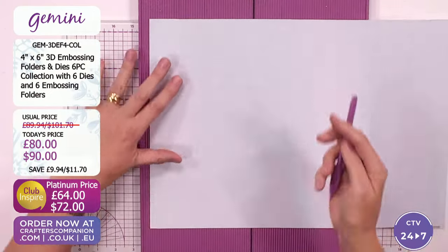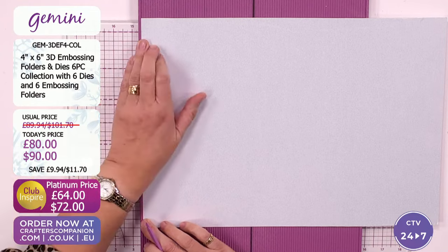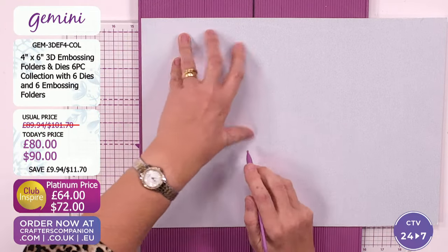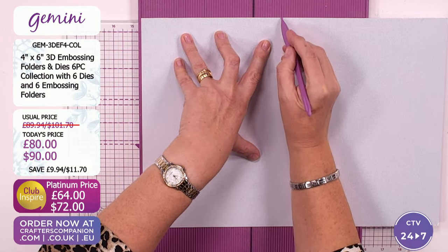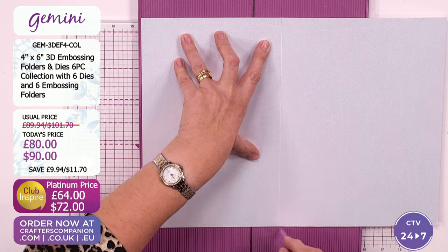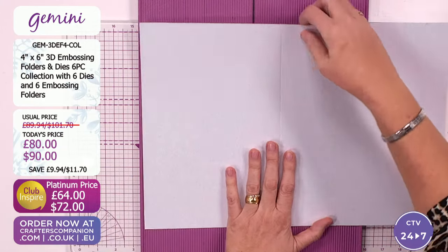But what I'm going to do with mine, we're making a 7.5-inch card blank. So I've got mine in on the left-hand side. I'm using my big score, and I'm just going to score down here at 7.5 inches and pop a score line in. Now then, this one's actually our Centura Pearl.